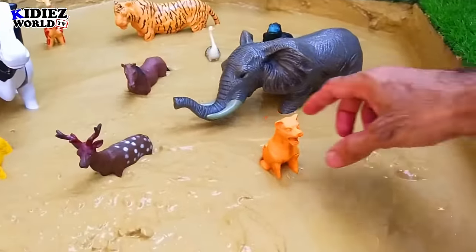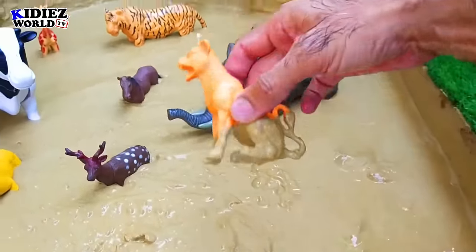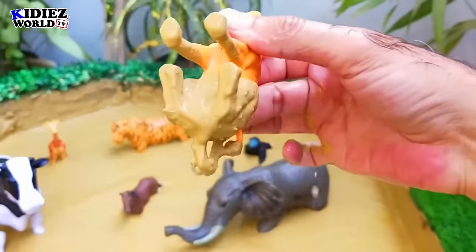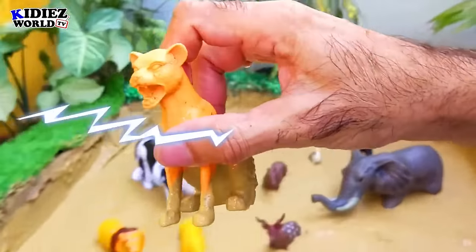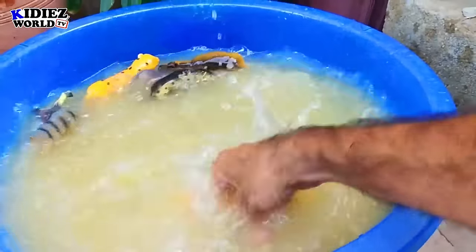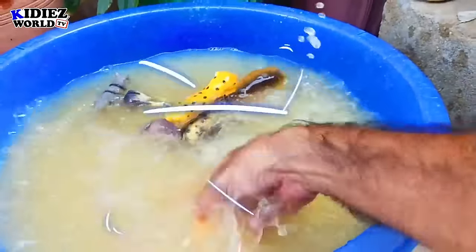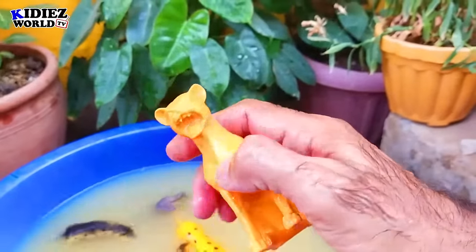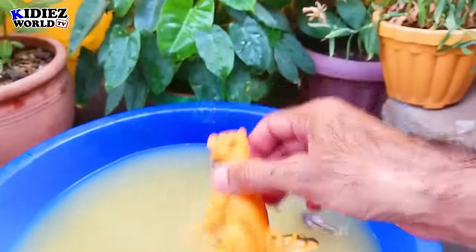And the next we have is puma. Puma is a wild cat with very sharp teeth and with a very fast running ability because this animal is born a hunter. By diet, pumas are carnivorous.